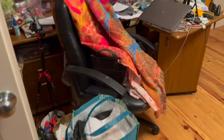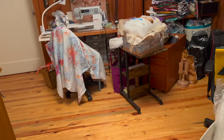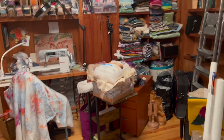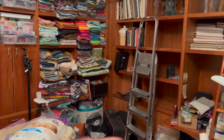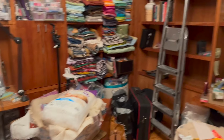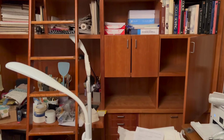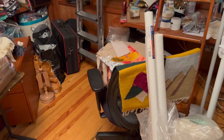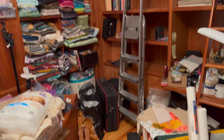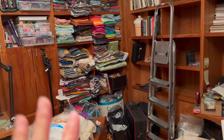So quickly, this is still a mess, but look over here. I've cleared some of the floor space. I've organized more of this over here, and I'm slowly making my way through. Yeah, it's a long job here. But the first thing was to kind of pull everything out and then start putting things back in, organizing.